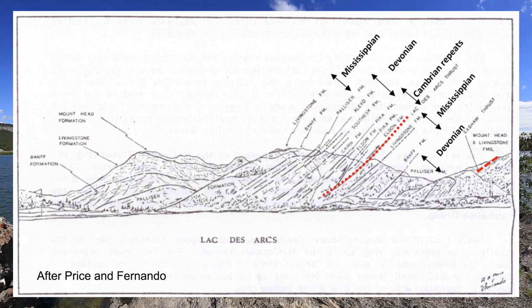The sketch of the structure and exposed Cambrian to Mississippian formations illustrates two important imbricated faults, the X shore and the Lac des Arcs thrust. These are highlighted by the red dots. These are well displayed in this location and define repeats of Cambrian, Devonian and Mississippian carbonates.